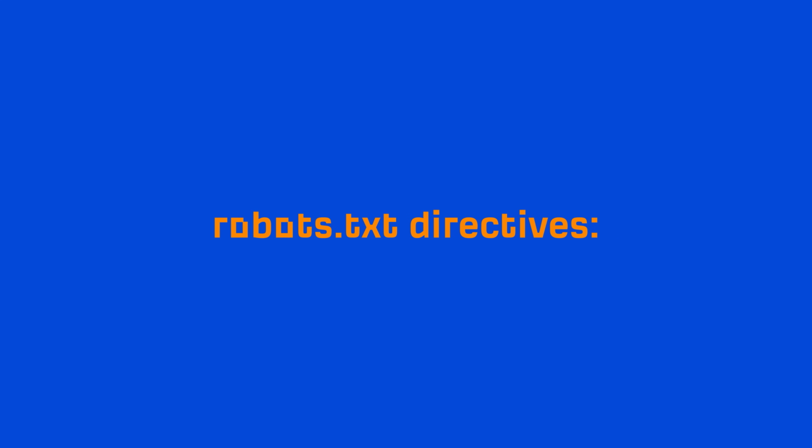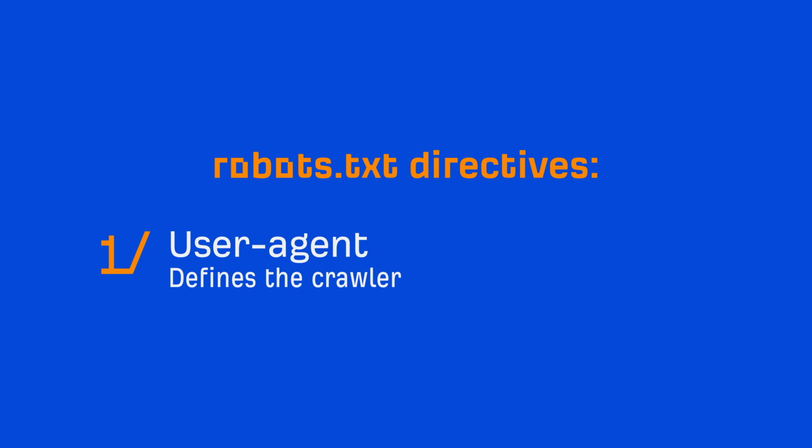Now, the rules are created using something called directives. And while you probably don't need to know what all of them are or what they do, there are two that you should know about from an indexing standpoint. The first is user agent, which defines the crawler that the rules apply to. And the value for this directive will be the name of the crawler. For example, Google's user agent is named Googlebot.